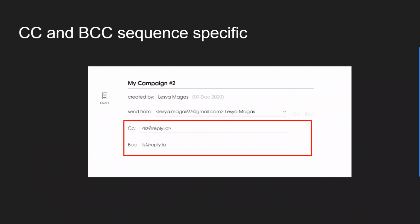This is a common thing that was asked when I was in support: I think that we have a bit unhandy handling of CC and BCC. CC is only on the step level, which can be a bit annoying to fill in for each step, and BCC is only on the account level, which is again a bit too broad, and you might want to BCC different campaigns to different emails. So I think this is a nice middle ground where you can select CC and BCC in terms of campaign settings, not step settings and not general account settings.